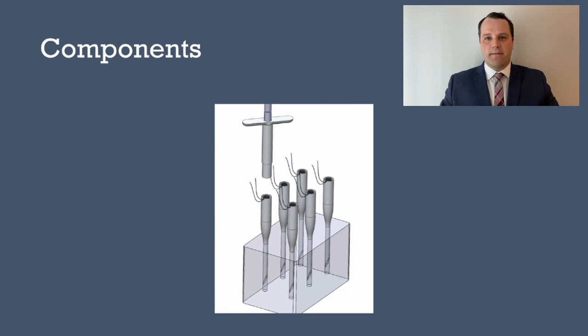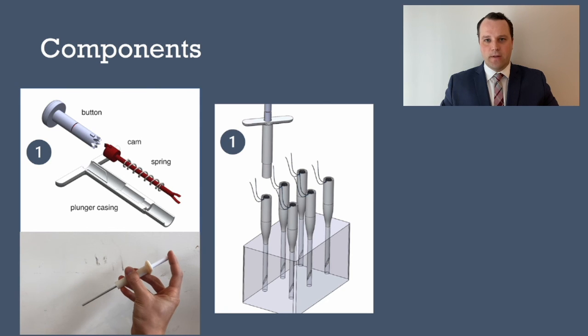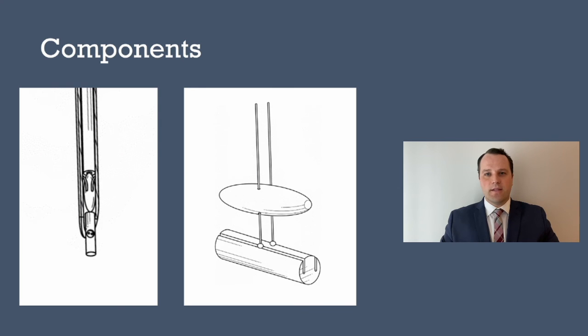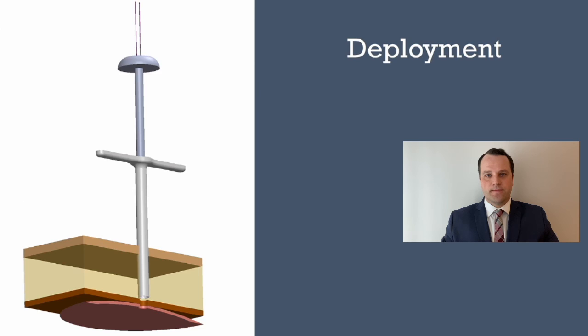We call the device the eye fastener, and it has 2 major components. The first is a single-patient, multi-use, spring-loaded ratcheting plunger. The second is a needle housing 2 bioabsorbable anchors along a single bioabsorbable suture. These anchors within the needle each have 2 holes through which the suture passes to allow for free movement of the anchors along the suture.